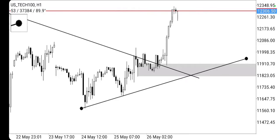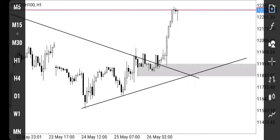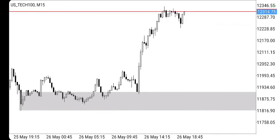On H1, there's really nothing different to what is happening on H4, because the H1 area of interest will be this, which is more or less the same as the one that we had on H4. So we are waiting here. This is what we are waiting for next week. Let's check our last time frame, which is the one where we normally take our trades from, M15. On M15, this move going up is very strong.